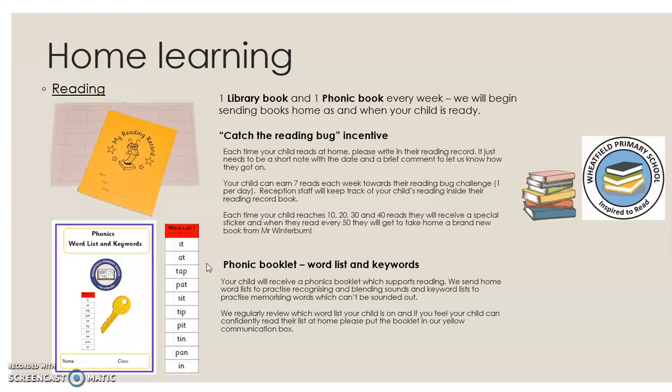Once you feel that your child's really confident at reading their word list, if you could put this into the yellow communication box that we'll put outside our cloakroom, then we know that you'd like it checked in school. If you don't do this, we do still check their word box each week so that we're regularly updating where they are in terms of their phonics.